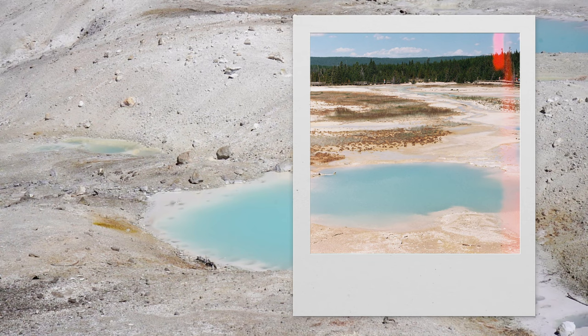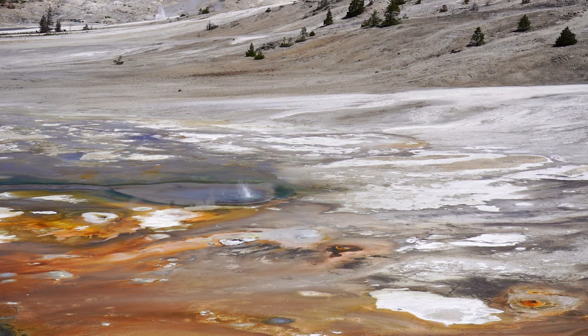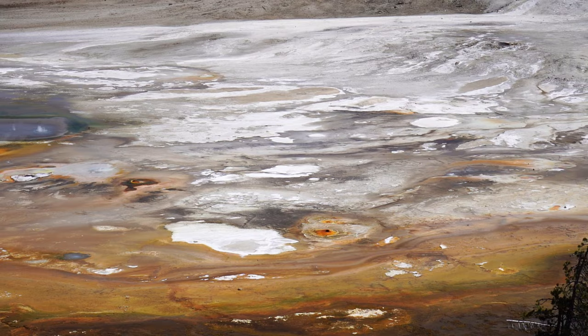Right, the white comes from silica. That's where porcelain gets its name. Right, so anything that's white out there is more like silica. You know, the reds, the oranges, there's a lot of iron. There's also arsenic that I've brought up a few times, right? Very, very poisonous, not a great thing.